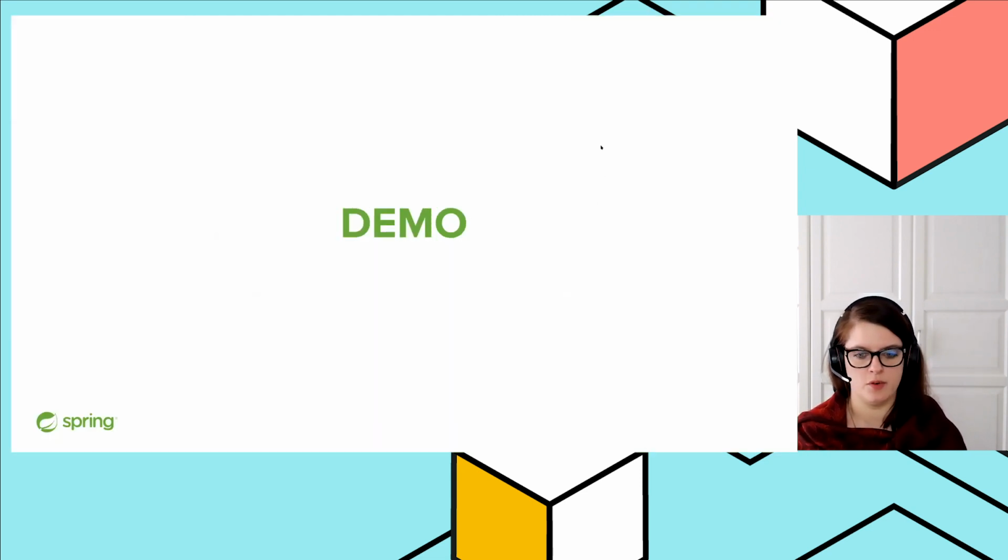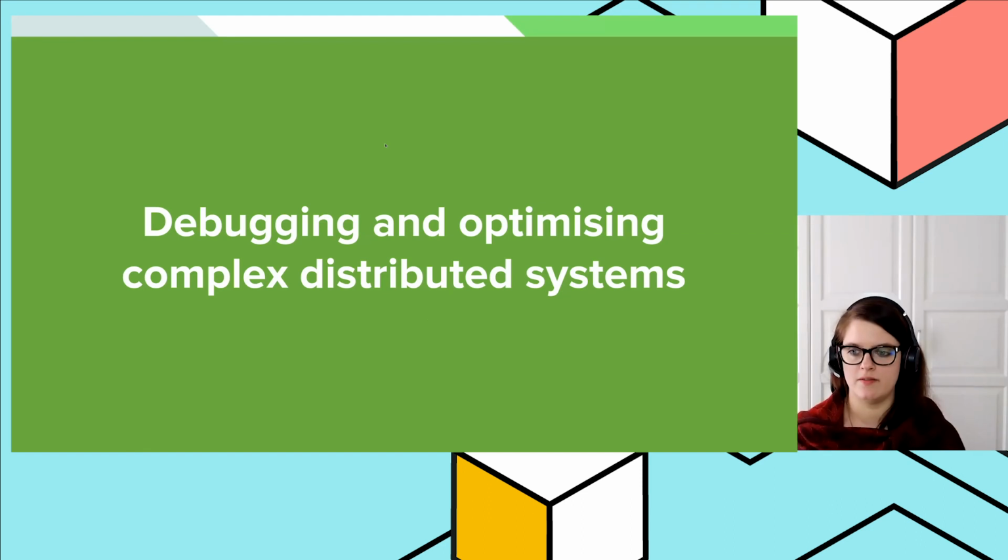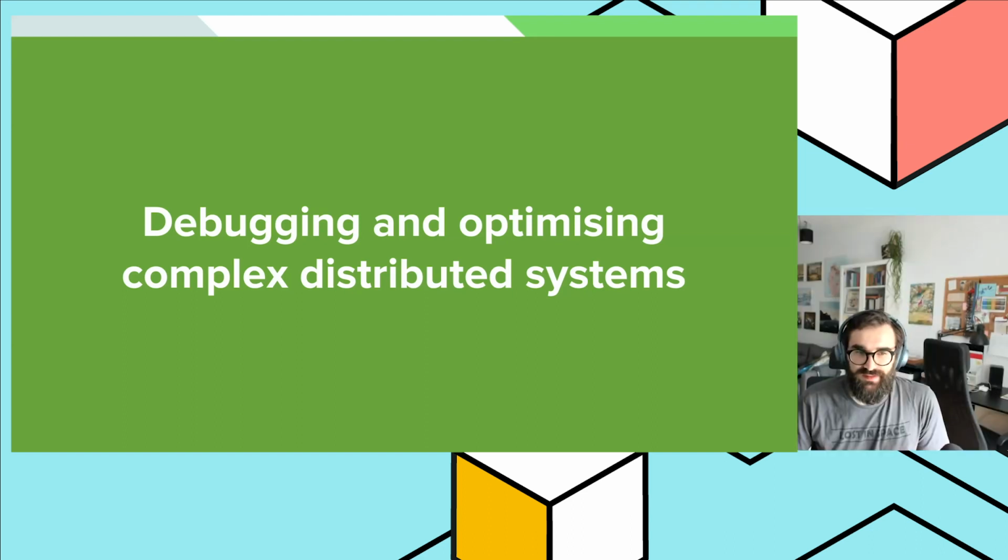Now we will go to a demo. Yeah, I think we're going to skip the demo because we have 5 minutes left. So I'm going to go directly to debugging and optimizing complex distributed systems. But the slides have a link to a very similar demo to what we wanted to do, where you can go through a workshop step-by-step, and we will link it for you so you can do it on your own. Same case at the end of this part on debugging and optimizing complex distributed systems, there was supposed to be a demo, but I don't think I'm going to have time to do it. But the majority of that demo is actually inside the slides, so don't worry.